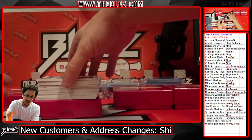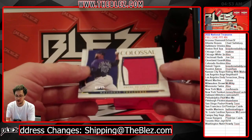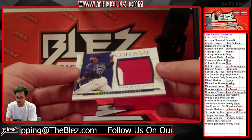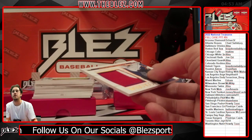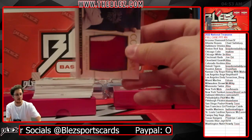All right, let's continue. Box number two of the case. It's going to be En Hielo de los Santos for the Guardians, 9 out of 25. Going to Afnu. Afnu cleaning up so far. Very nice.